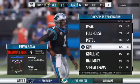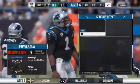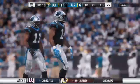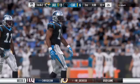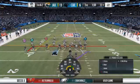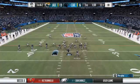Trying to decipher what's going on out there, because I don't know if he's just getting bad reads. I don't know if the defense is confusing him. I don't know if he just has bad info and intel before he snaps the ball. But he's made some pretty bad decisions with the football lately. Yeah, several bad decisions on the interceptions he's thrown. Frankly, that should have been another pick right there.